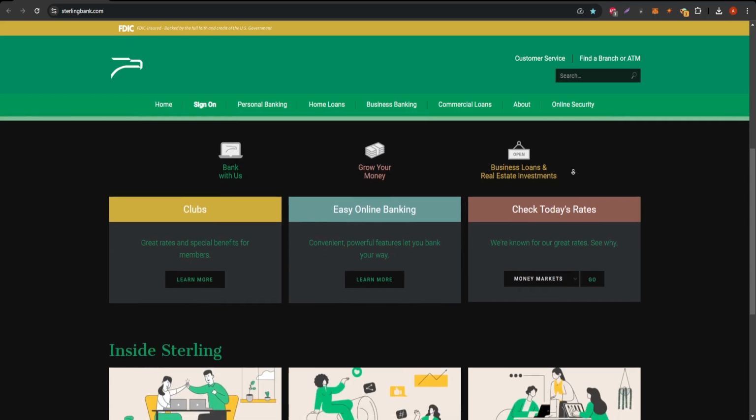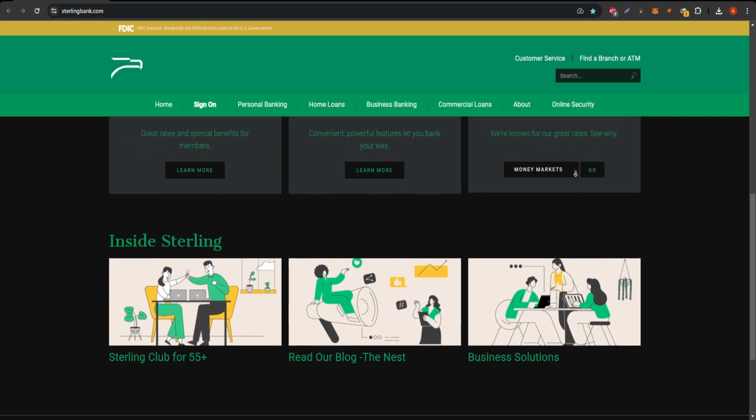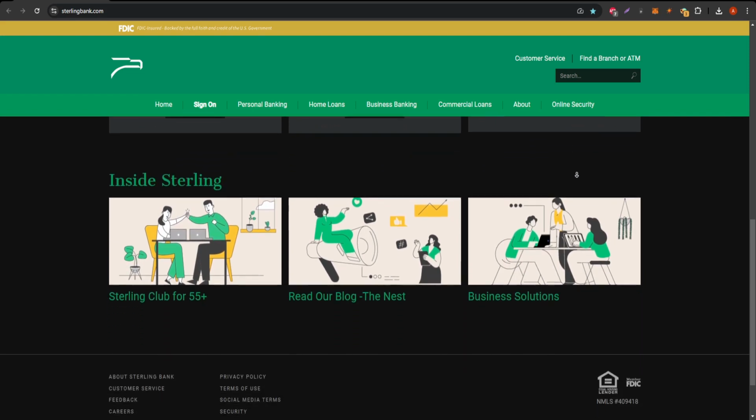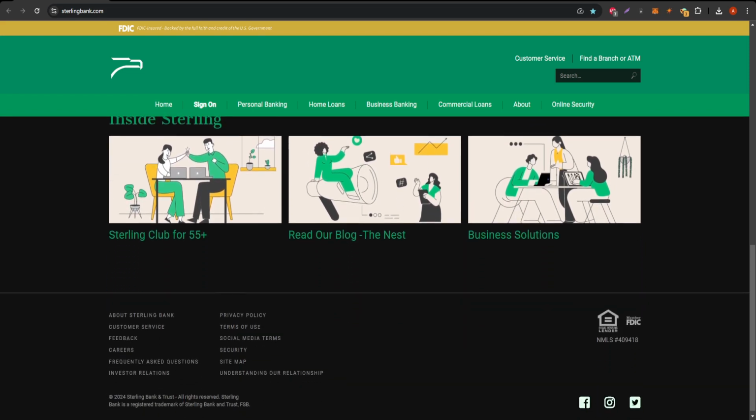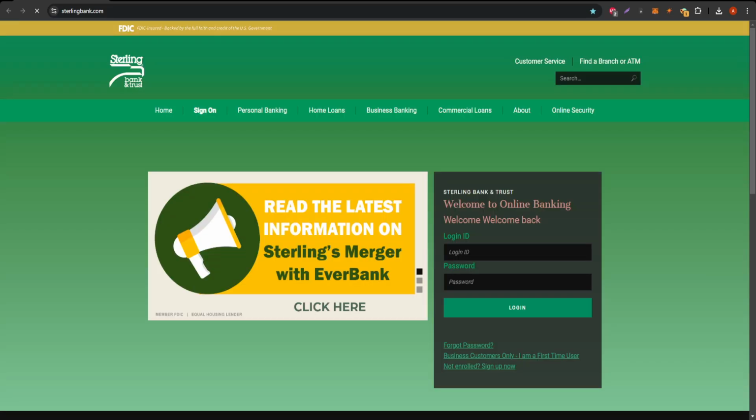Key advantages of Sterling National Bank: diverse account options. Sterling provides accounts tailored to individuals and businesses, including basic checking, savings, and high-yield accounts. Strong business services. Known for its commercial banking, Sterling offers tools for businesses, including cash management and lending options. Convenient online banking. Sterling's digital tools make banking on the go seamless.